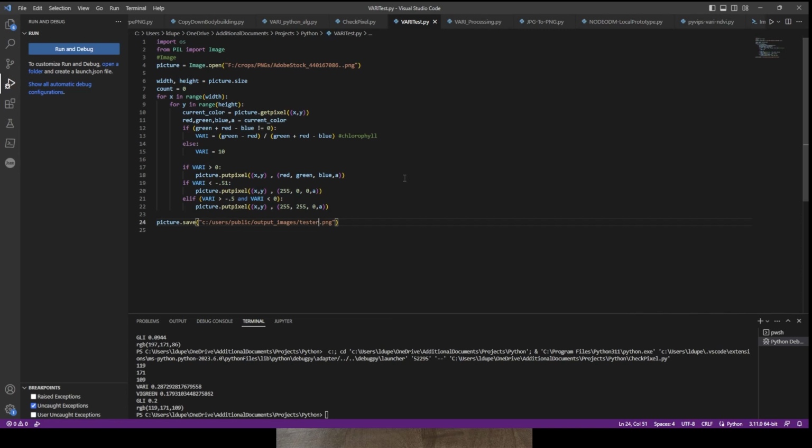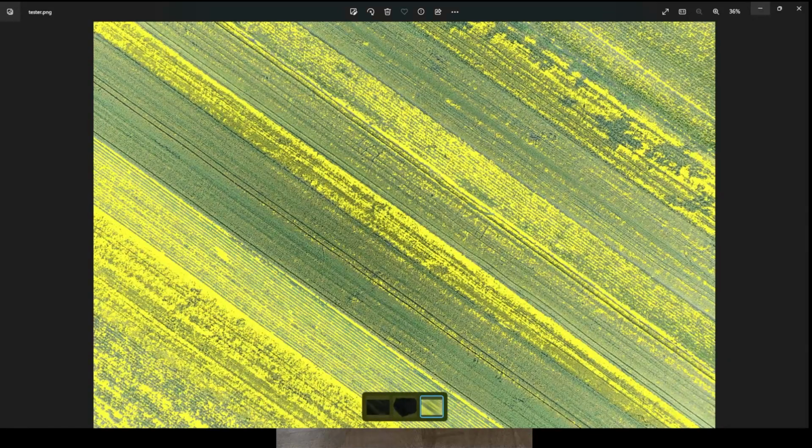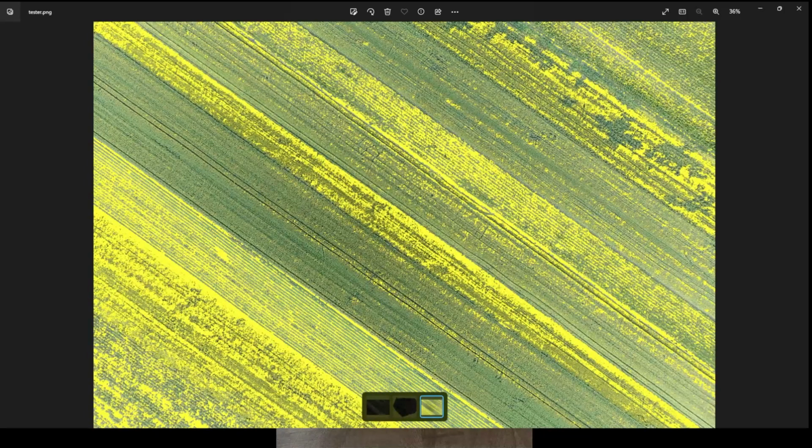So here's a program that does what the other did, but it says, okay, if it's above 0, just put the pixels the way they were. If it's below minus 0.51, make it red. And if it's between minus 0.51 and 0, make it yellow. What that looks like is we'll look at our original image here. There it is. And now we look at the image that we got from doing the calculations and coming up with that new image. And this is what we see. So the difference between the two is how much more yellow the yellow is because of where it falls in that calculation for VARI.